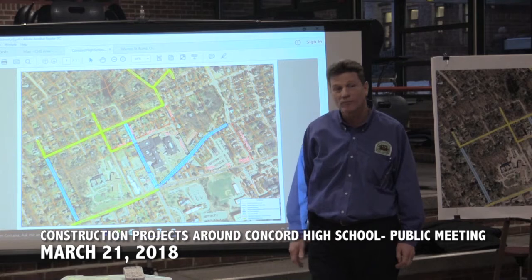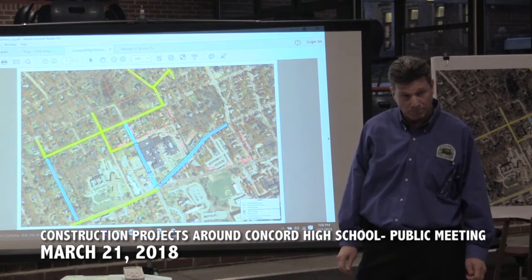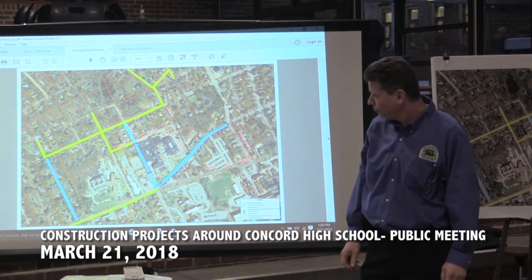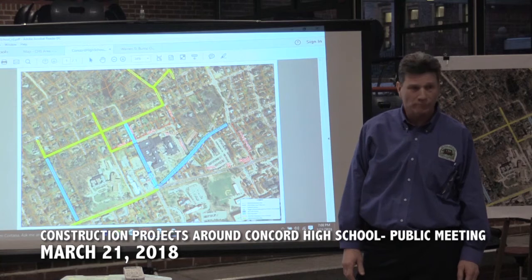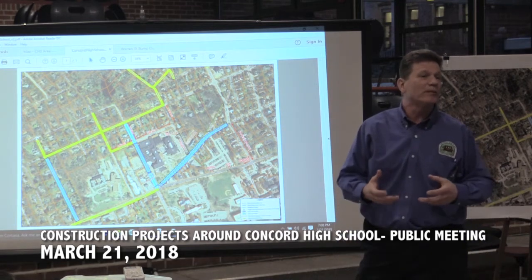Yes, sir. What are we going to do for a base? Because about 15 years ago, my next door neighbor on Warren Street, her car dropped into a hole. I know it's been fixed, but the traffic is a lot heavier than it used to be years ago. Yep. We're going to use the pavement that's there as the base.